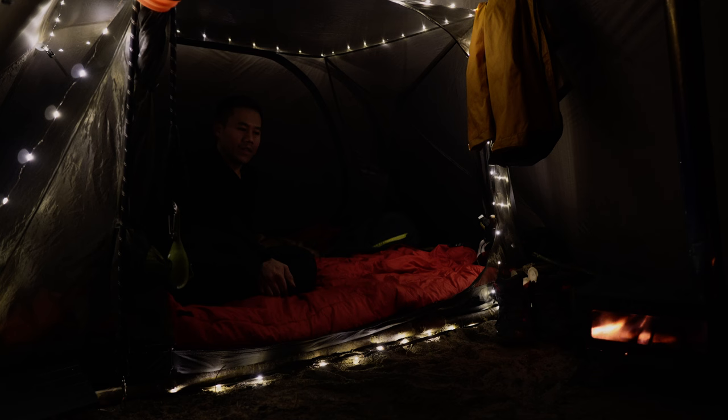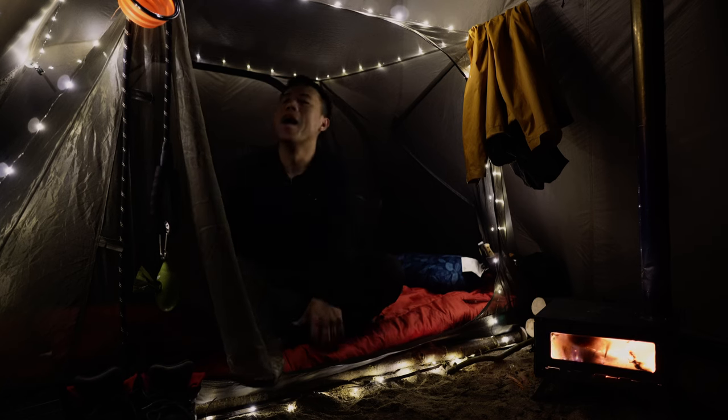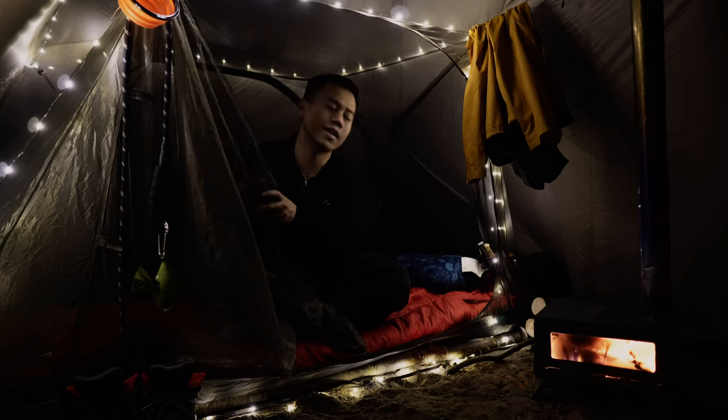Raining quite a bit right now. Sarang is done. She's already sleeping back here. And it's raining quite a bit, so we're just gonna hang around here by the fire for a bit, and then just call it a night. Alright, good night guys. Time for bed.